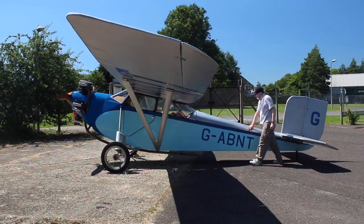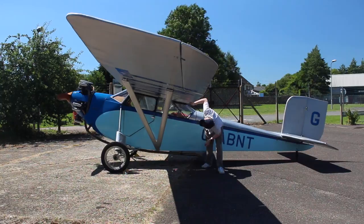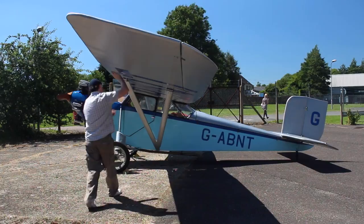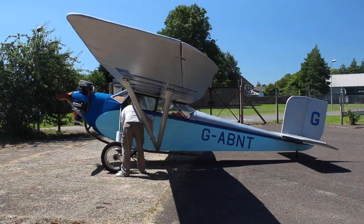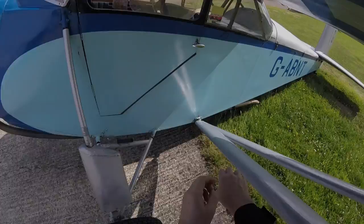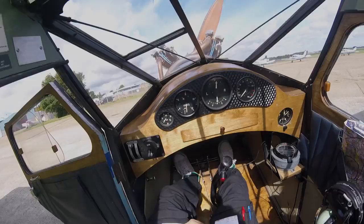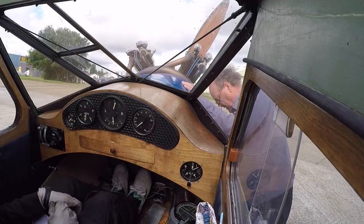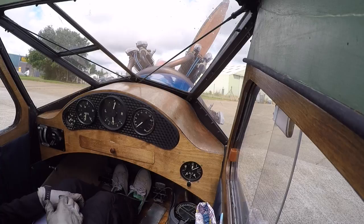I repeat all checks on the port side of the aircraft. Satisfied that all is correct, we can now go flying. The cockpit is quite small, and just getting in is an art in itself. With the door closed from outside, the engine is primed with fuel and pulled through. Switches off, throttle closed, suck it in.